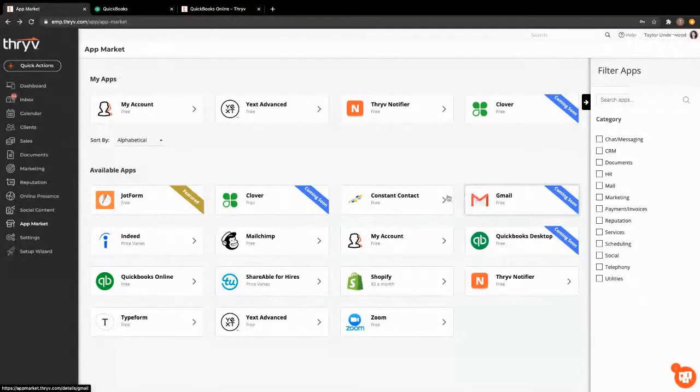But when you go to the app market, you'll see some of the apps that we have coming soon inside of here. We have Clover, which is coming soon. Gmail, our Gmail plugin, which is coming down the pipeline very soon. QuickBooks desktop as well. But today we're going to go over how easy it is to integrate with QuickBooks Online.